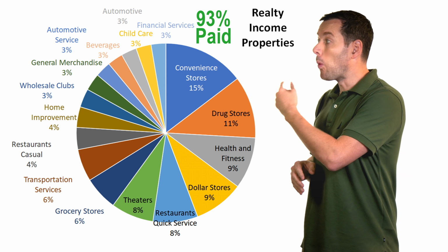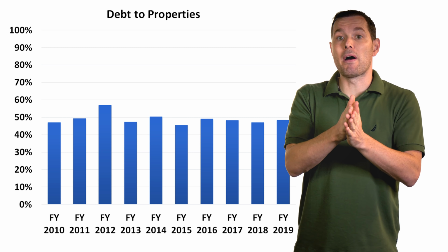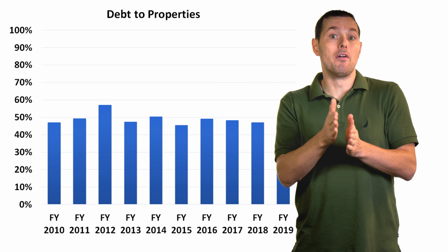And just to be sure that these numbers were actually comparable, I created this chart. This is a chart where we take the current debt load and divide it by the value during that year. And we can see that they've consistently been in the 50% range. So it doesn't appear that debt has consistently increased relative to the overall value of the portfolio.